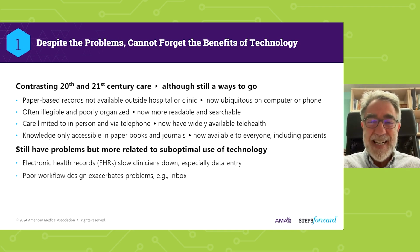As an advocate for technology, although I recognize its limitations and it's great to work with people who constantly remind me of its limitations, I do think we need to think back to times before the current technology we have and how our technology has been beneficial and try to find ways to make it better. For example, when I started my career even in informatics, I used to take call for our internal medicine clinic. When a patient would call me evenings, weekends, I'd be at home or out and about. There was no way I could access their medical record. I only had the information they gave me on the phone.